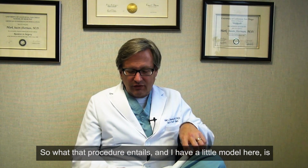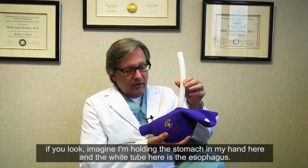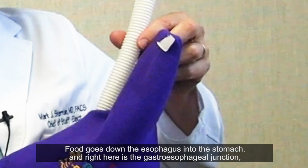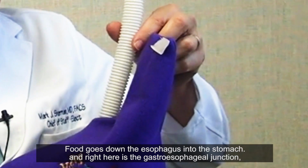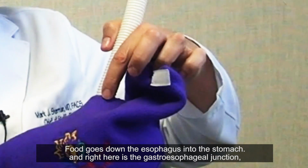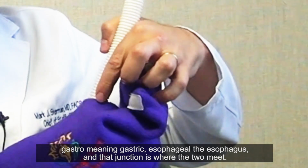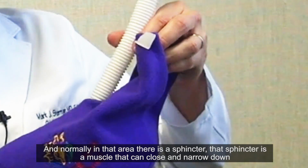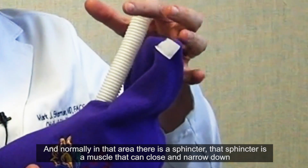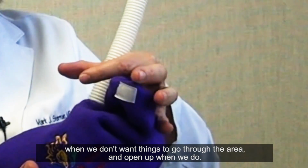So what that procedure entails, and I have a little model here, is if you look, imagine I'm holding the stomach in my hand here, and the white tube here is the esophagus. Food goes down the esophagus into the stomach. And right here is the Gastroesophageal Junction. Gastro meaning gastric, esophageal, the esophagus, and that junction is where the two meet. And normally in that area there's a sphincter. That sphincter is a muscle that can close and narrow down when we don't want things to go through the area and open up when we do.